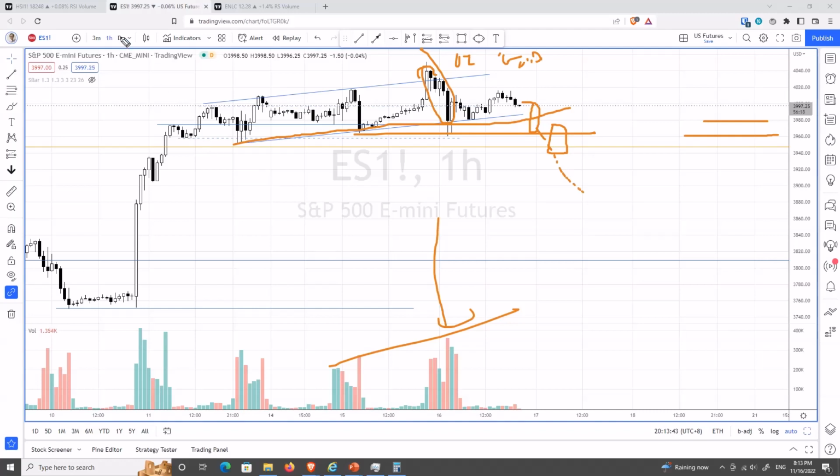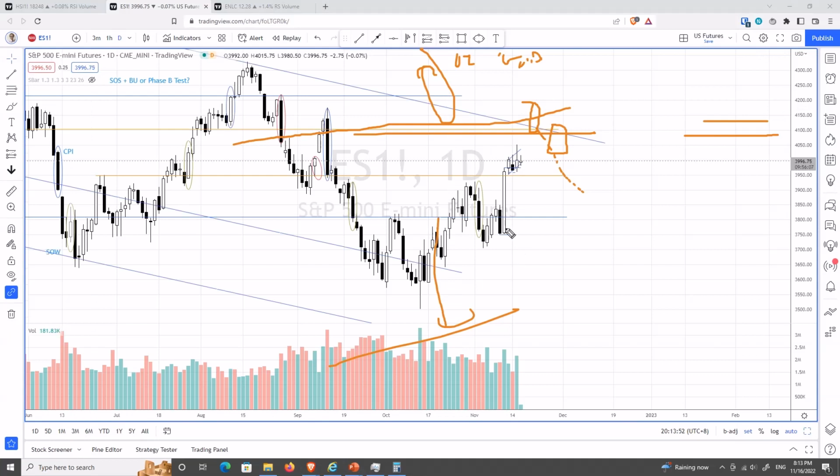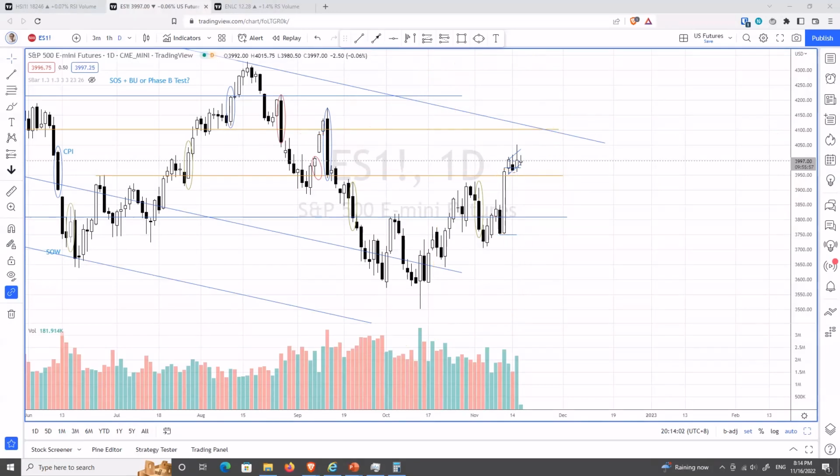But even if it does that, I think it's still considered a pullback, because as long as it's still not violating this bar. This bar is the very last line of defense. This is the bar that cannot be violated for the bull. If the bull is going to keep charging up, then it definitely needs to defend this bar.